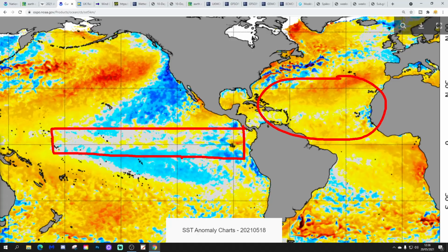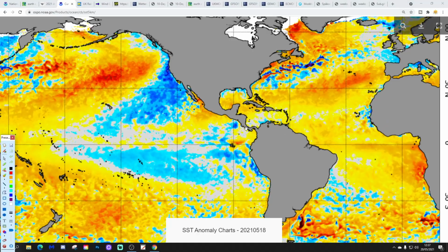So it all looks pretty well set up to me to be a big season, and this early development is probably telling us that we're going to be in for another pretty big season. So all eyes will be on the tropical Atlantic in the next few days, weeks, and months. This does form part of our winter updates as well. Atlantic hurricane activity is always quite an important feature within the winter updates.